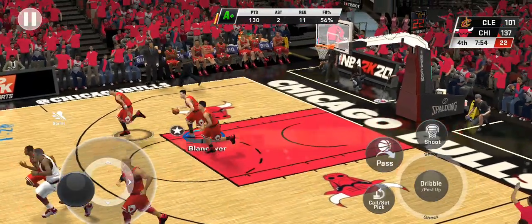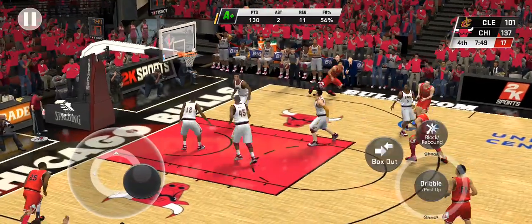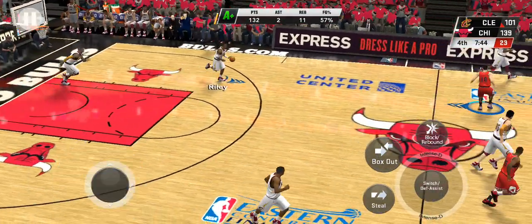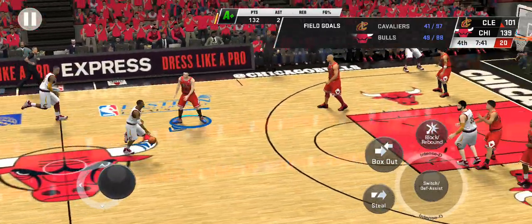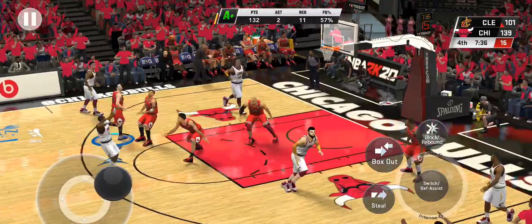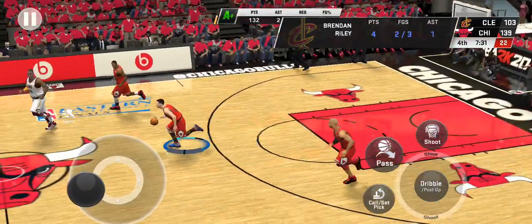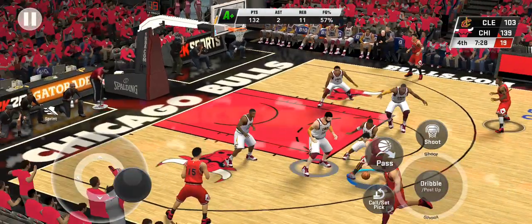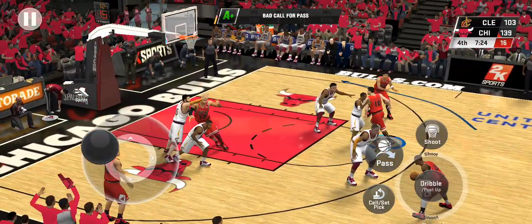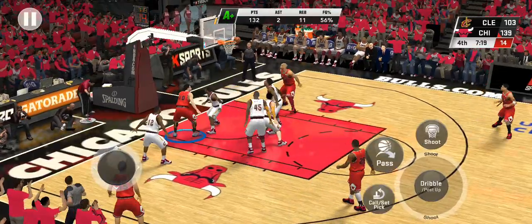Shot is off. You gotta give them a lot of credit for the job they've done in the backcourt. Downs. And the Bulls tap on two more. Open jump shot. Can't get it to go.